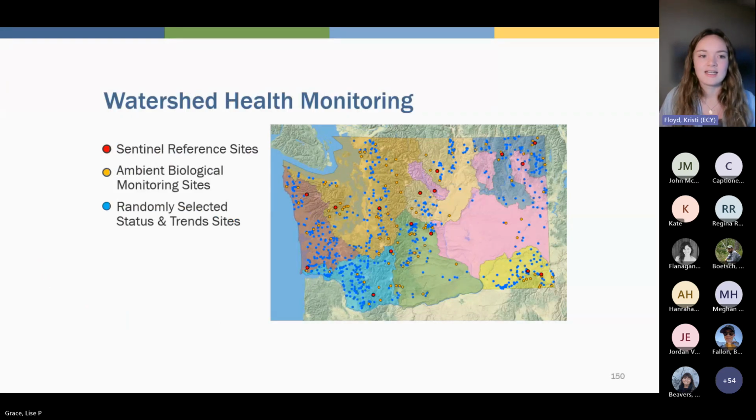For the next slide, to start out, we divide our sites into 3 different categories. The top 2 in red and orange here are defined as our reference sites. These are low or minimally impacted sites that help us set standards for what we deem as healthy throughout the state. And so the red sentinel sites are visited annually, and along with helping us set standards, they also track year-to-year variation. For example, if there's a really warm summer.